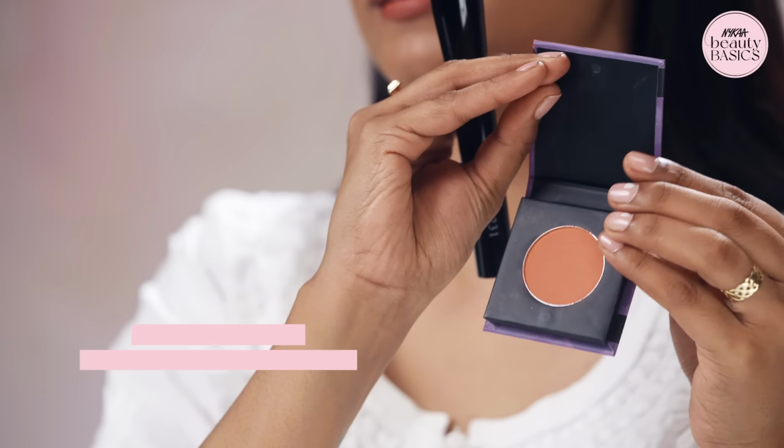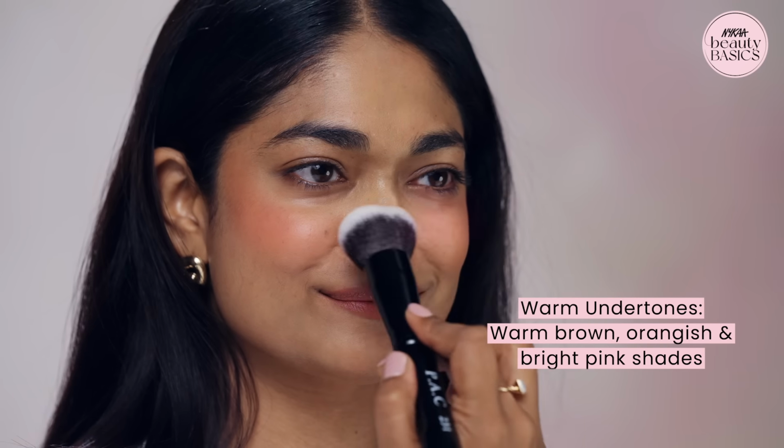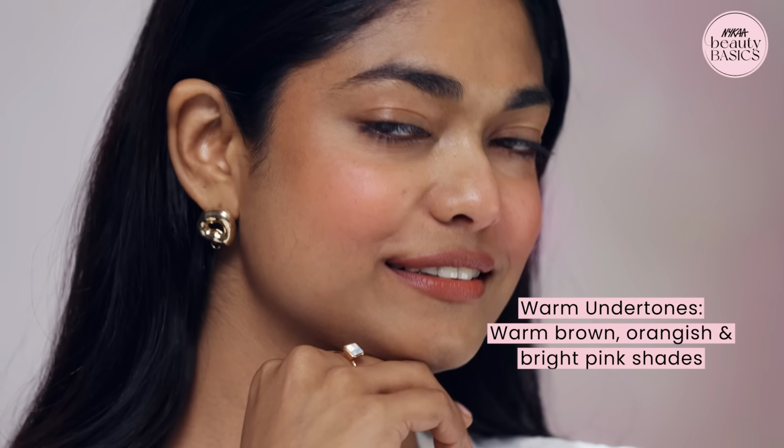For dusky skin tone with cool undertones, the best option for you is deep pink and shades of berry. And for warm undertones, try a warm brown, orangish and even bright pink.